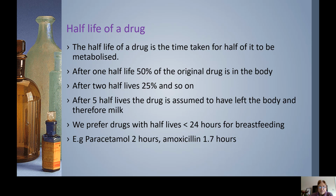When we're looking at the safety of a drug, the first thing we need to consider is the half-life of the drug. The half-life of a drug is the time taken for half of it to be metabolized by the person who is taking it, so that 50% of the original drug is left in the body. So after 2 half-lives, 25% of the drug is left in the body, 3 half-lives, 12.5%, and so on until at 5 half-lives, the drug is assumed to have left the mother's body and therefore also her milk. So that's why we prefer to have drugs with short half-lives, less than 24 hours, for breastfeeding. Common examples of these are paracetamol and amoxicillin.